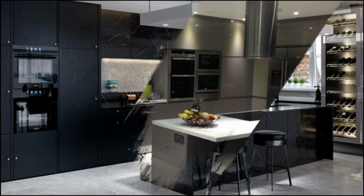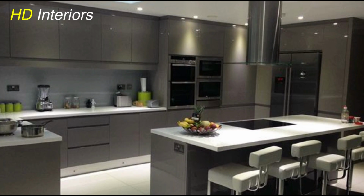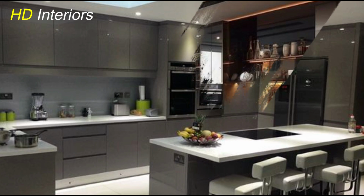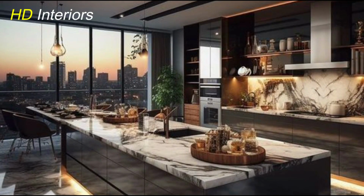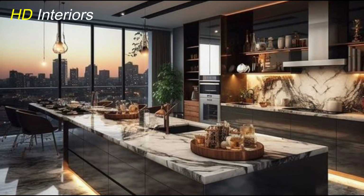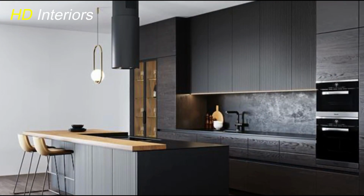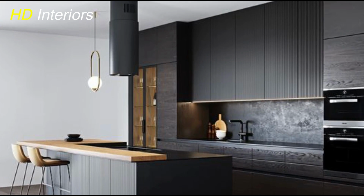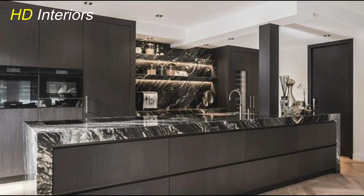Invest in smart lighting systems that allow you to customize lighting scenes, adjust brightness levels, and schedule lighting settings according to your preferences. This creates the perfect ambience for cooking, dining, and entertaining. Install integrated sound systems or smart speakers in your kitchen for streaming music, podcasts, or audiobooks while you cook. This adds entertainment and ambience to your culinary experience.